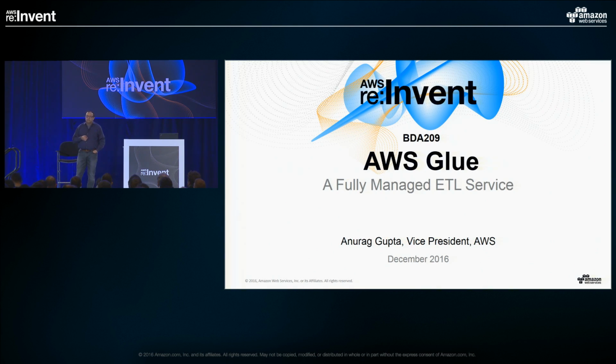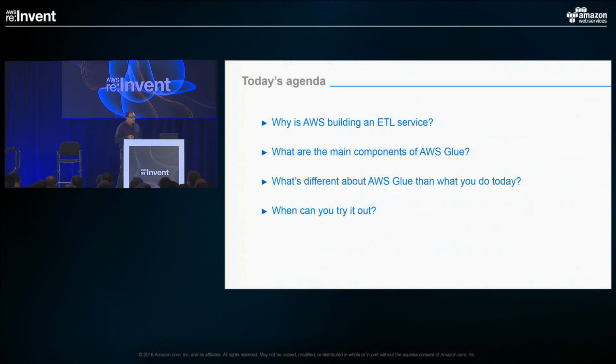I manage a handful of our data processing services here in AWS. Those are in sort of order that they've been released: EMR, Redshift, Aurora, Athena, and now Glue. So what I'm going to be covering today is why we're building an ETL service, what the main components are, what's different, and when you can try it out.